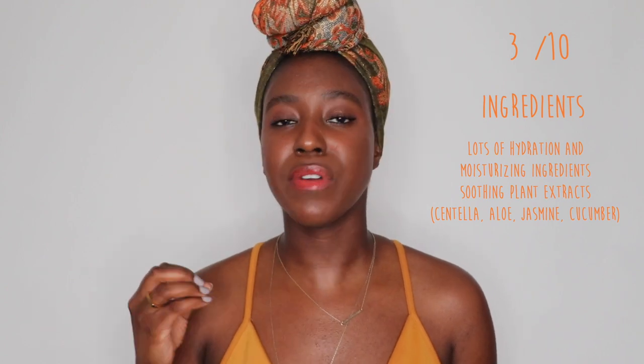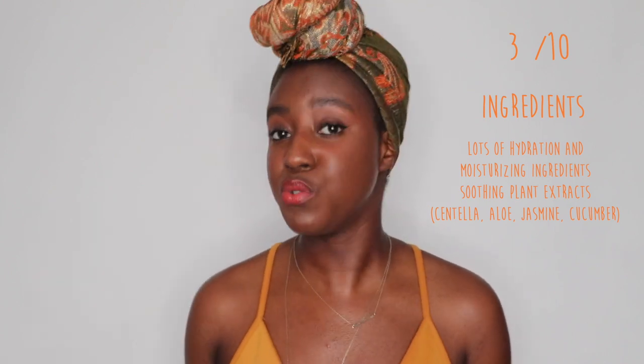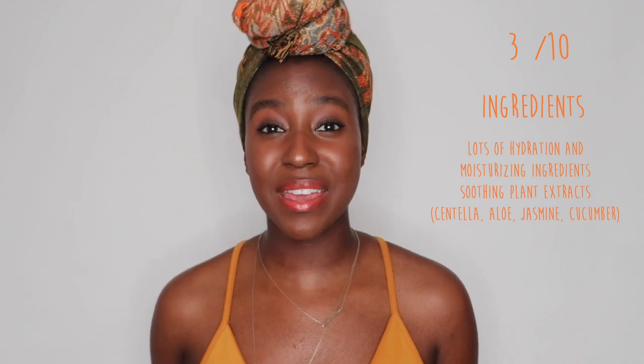All of these ingredients are very calming to the skin, which is what I love. And I always look for Centella Asiatica when I'm looking for ingredients because it is super soothing to the skin. I'm really enjoying this ingredient list. I haven't found anything that is irritating.